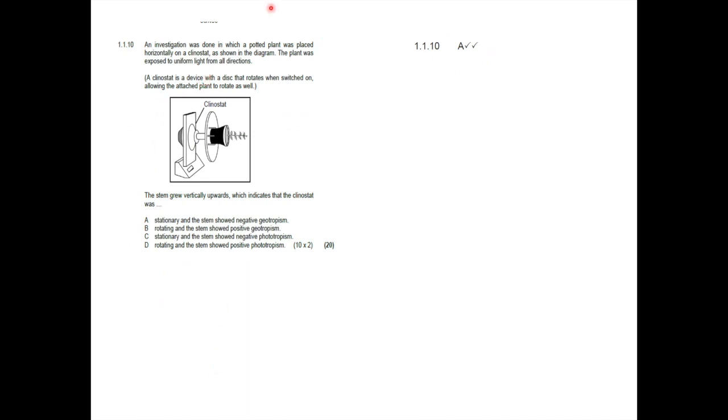1.1.10. An investigation was done in which a potted plant was placed horizontally on a clinostat as shown in the diagram. The plant was exposed to uniform light from all directions. A clinostat is a device with a disc that rotates when switched on, allowing the attached plant to rotate as well. The stem grew vertically upwards, as you can see, which indicates that the clinostat.